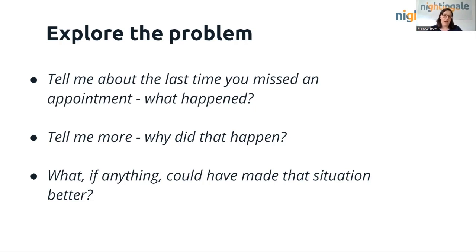And a question to ask, but with a pinch of salt, and I suppose this is where research becomes a little bit more difficult, especially if you're not experienced with it, is knowing how to ask a question and knowing how to interpret the answer. You could ask, what, if anything, could have made that situation better? Often people will say, nothing really, there was nothing I could really do. Sometimes they will make a suggestion and say, well, if you had a really big map that showed where everything was, then that would really help.